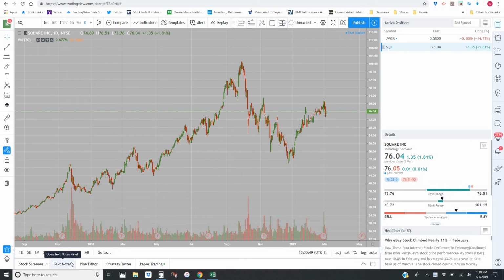Hey everybody, what's happening? Gonna go over some Square today, SQ, thoughts on that. I entered that trade yesterday. Had a good day in Square today. Gonna talk a little bit about structure and also going to talk about exactly why I got involved in Square, what it is that I was looking at on the chart which interested me.